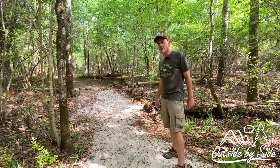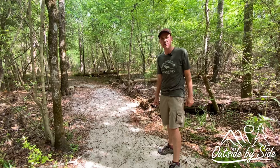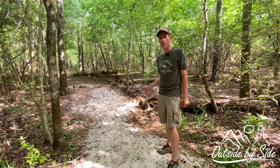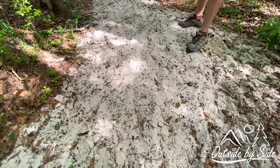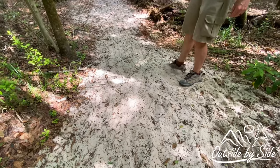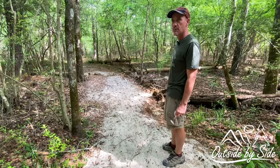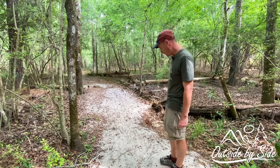So the East Texas region, or Big Thicket region, mostly has a sandy loam soil, which is pretty much carried in from the rivers. The pine trees thrive in this type of soil, so it's a lot of sand, not very much rock, not very much clay, so it's actually nice to walk on when you're hiking.